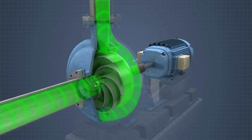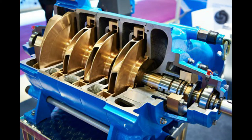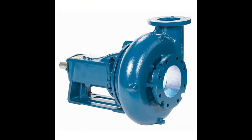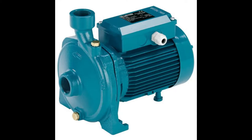Centrifugal pumps work on the principle of centrifugal force. A high-speed rotating impeller produces suction and lifts water. Centrifugal pumps may be single stage, double stage or multi-stage. The stage of a centrifugal pump depends on the head and discharge requirement. If the head and discharge requirements are high, the pump will be multi-stage, and if the head and discharge requirements are low, a single stage centrifugal pump may also work.